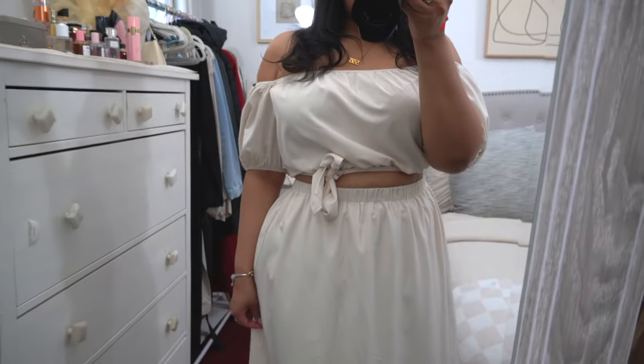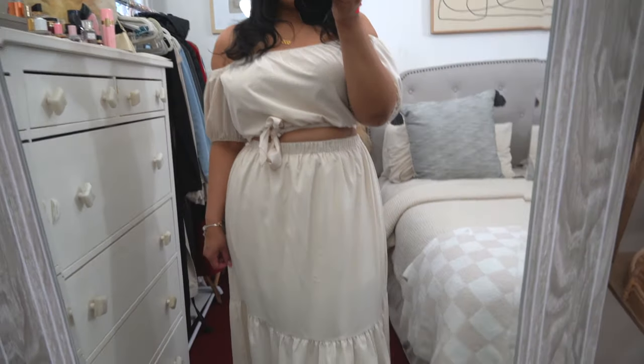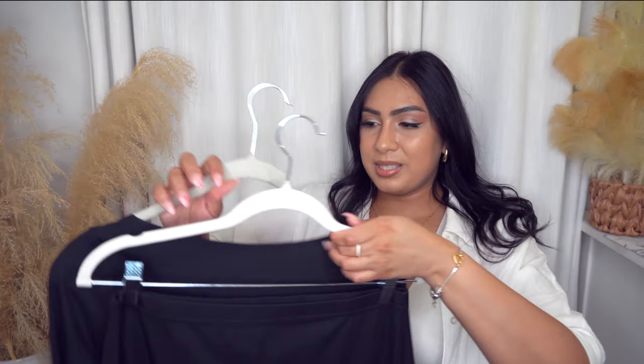So I've been eyeing this for a while. Perfect little spring slash summer outfit. So, so cute. And it is lined on the inside as well, FYI. Down to there, I believe. So you're covered.